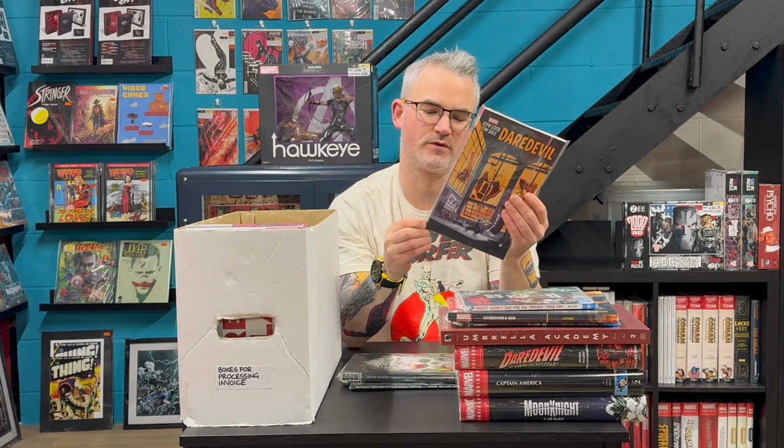Another new addition is Jeph Loeb and Tim Sale's Daredevil, one of the best Daredevil stories you will ever read. 6 issues in total. They do seem to have rebranded these recently into Jeph Loeb Tim Sale and then the character name. So there was Spider-Man, there's Hulk, there's Daredevil. They were originally called Daredevil Yellow, Spider-Man Blue, Hulk Gray. But same story, and always great to have it in print. Highly recommend that for any Daredevil fans out there.